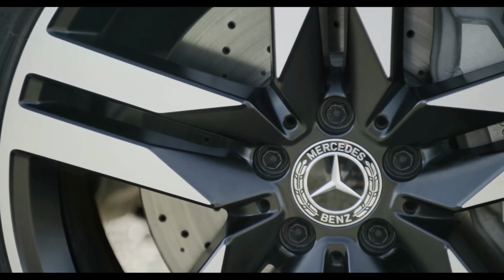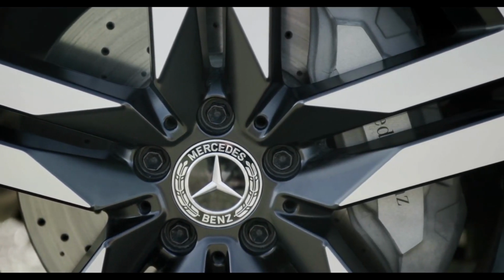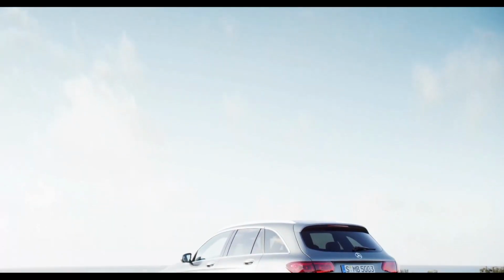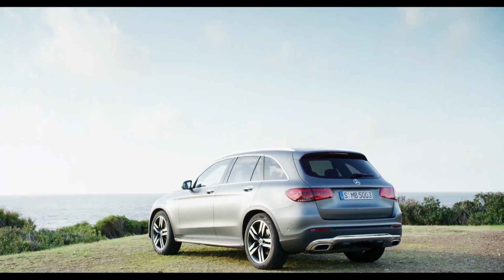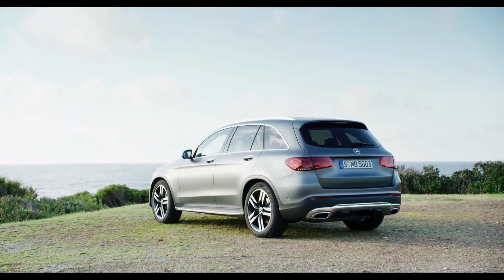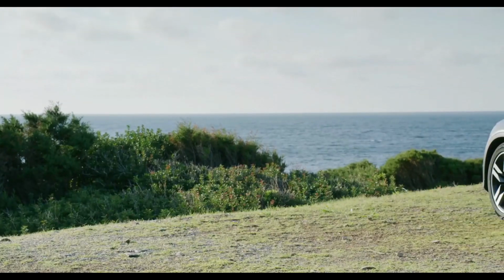Let me know what you think of these two cars and which one you would pick. These two SUVs are very similarly matched with a couple notable differences that you'll have to decide which works best for you. Otherwise, I don't think anyone could go wrong buying either one of these cars. Alright, so that brings us to the end of the comparison of the BMW X3 and the Mercedes GLC.